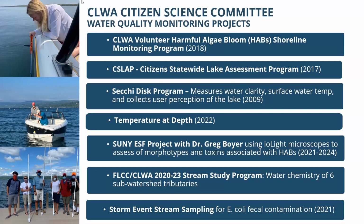We also have 2 stream monitoring programs going on, one in partnership with the Finger Lakes Community College. That is looking at the water chemistry of 6 sub-watersheds in the northeastern part of Canandaigua Lake that are historically tied to what we call, quote unquote, HABS hotspots, an area of the lake where we see a lot of HABS formation. We also have an E. coli fecal contamination stream sampling project. This is after storm events, and this is funded by the Ontario County Water Resource Council.